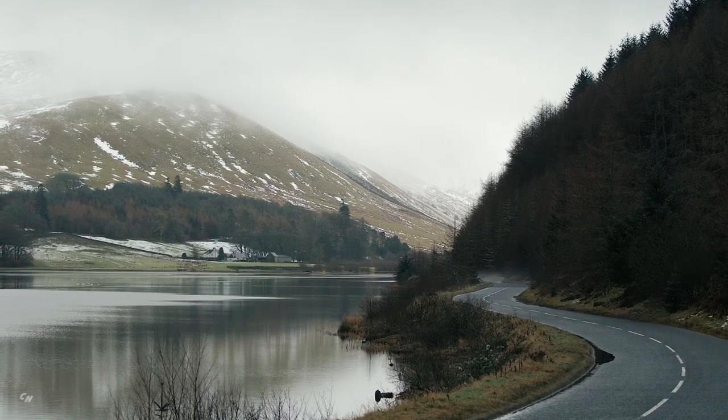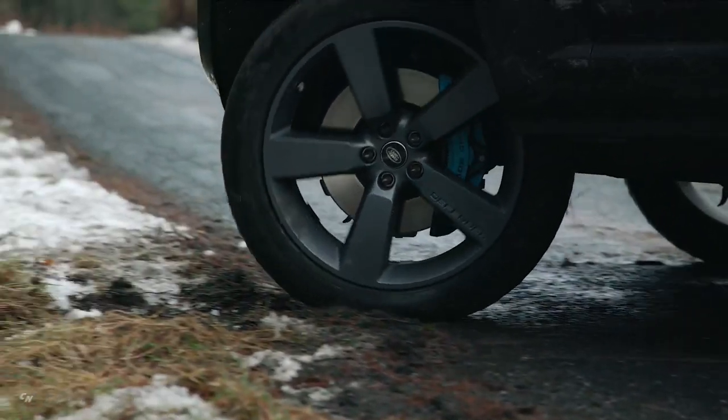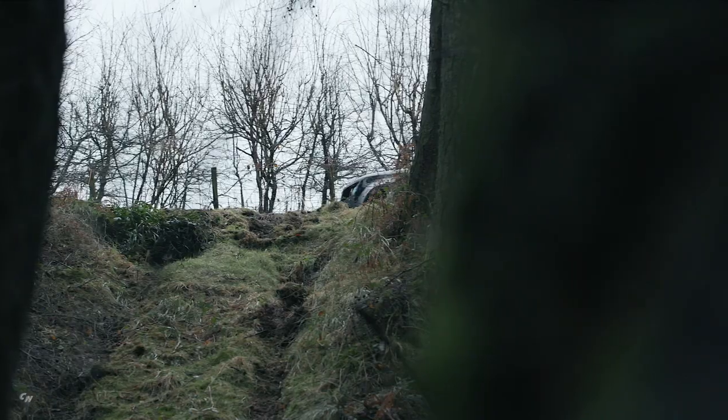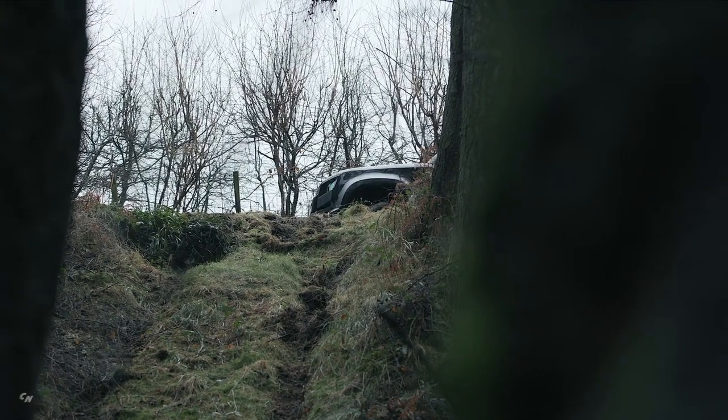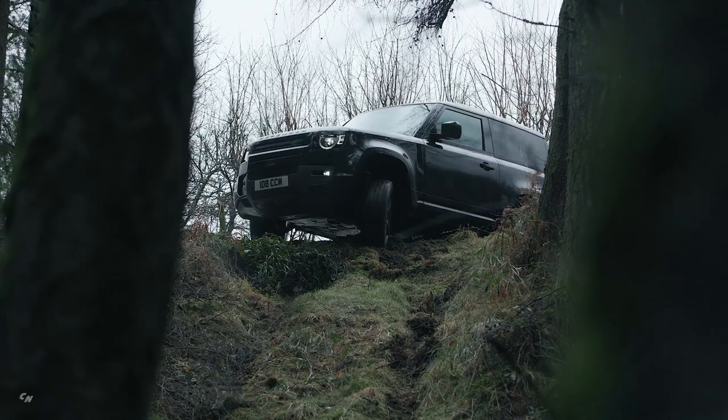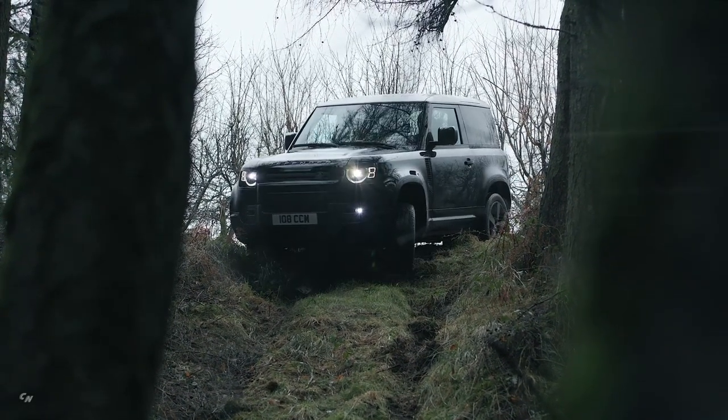Customers have a choice of three colors: Carpathian Gray, Yulong White, both of which feature a contrast roof in Narvik Black, and Santorini Black. Shadow Atlas exterior detailing completes the distinctive exterior finish of the new Defender V8.